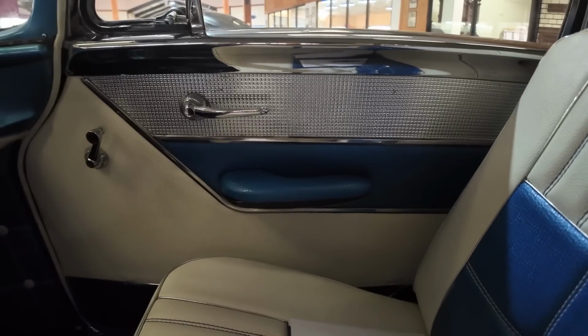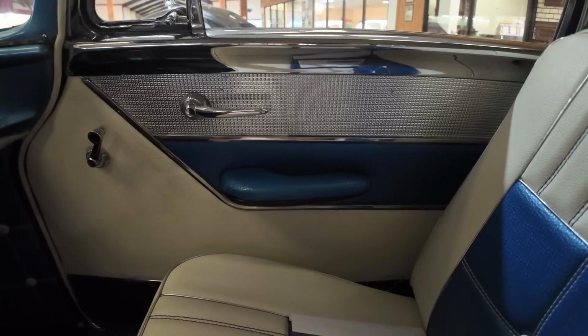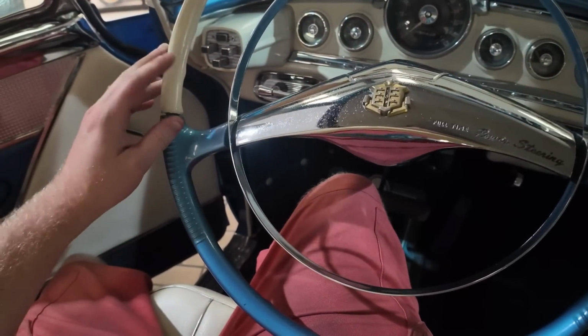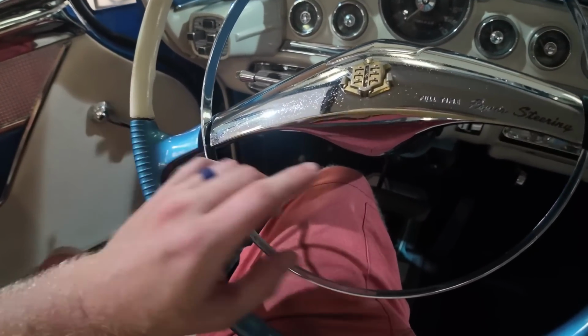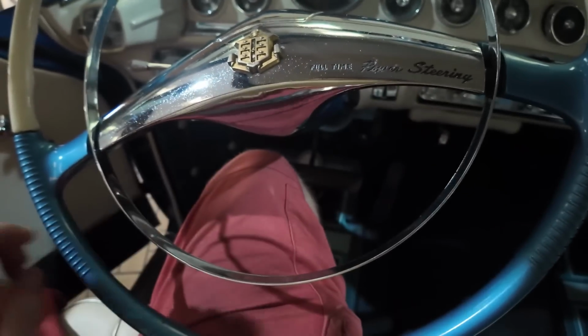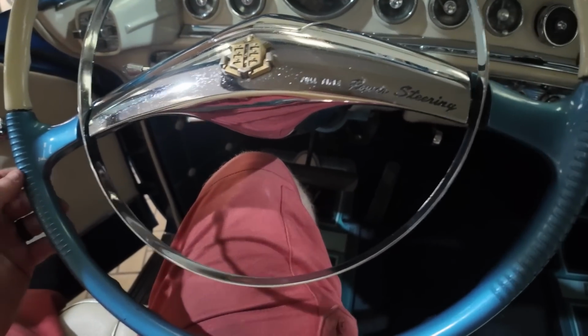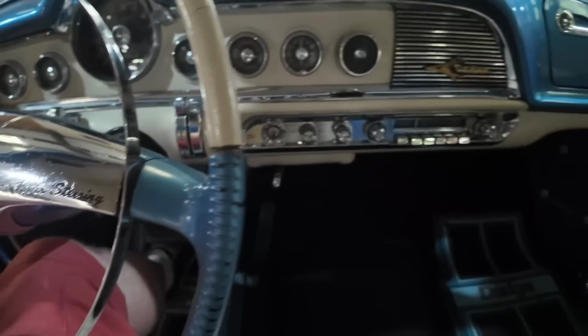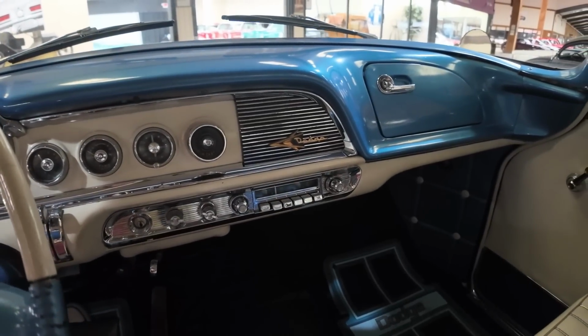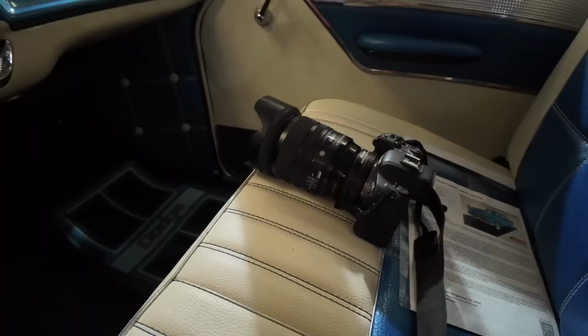Just look at how awesome that door panel looks from the inside. Beautiful steering wheel. Full-time power steering as advertised on the steering wheel. Has these nice texturized. It's just nice in here. Everywhere you look around, it's nice for a Dodge.